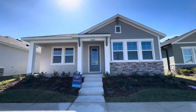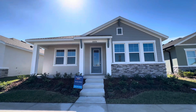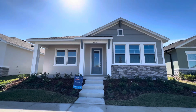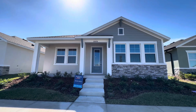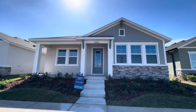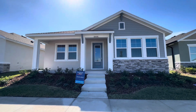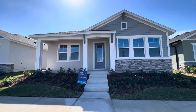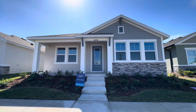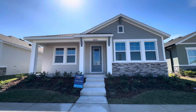So I'm going to talk a little loud because they're doing some construction 2 houses down, but this is the Redwood floor plan. It is a 2-bedroom, 2-bath, 2,104 square feet, with a 3-car garage. Originally listed at $593,310, it has been reduced a little over $3,300 down to $589,990. And at the time of filming, there's an additional $30,000 incentive that you can use to reduce the price even more.